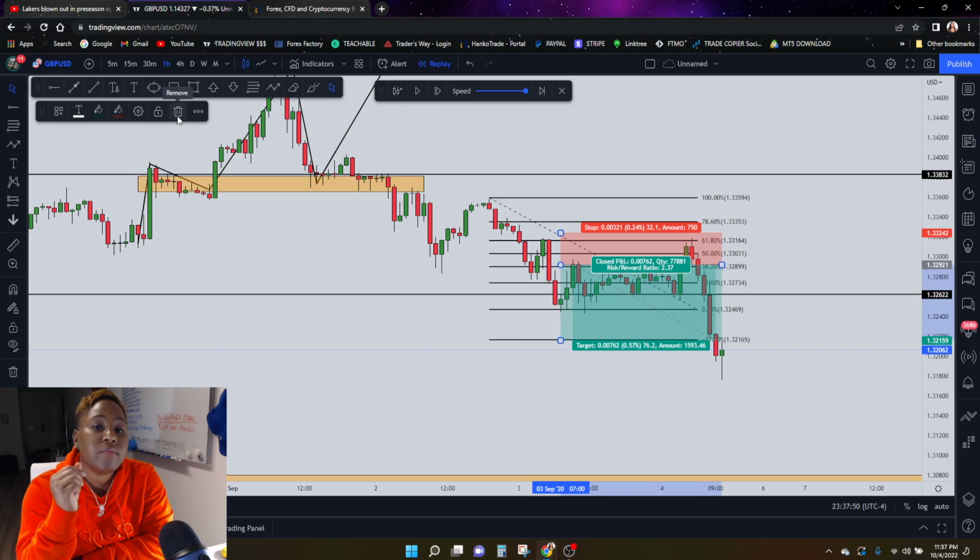Basically what I'm doing here, guys, is showing you how to find your trades on the higher time frames using structure, but also paying attention to your pullbacks and your retests. The rule of thumb with trading, guys, is no retest, no entry. It doesn't matter how anxious you are to enter a trade, or how right you may be about what you think the market is going to do.